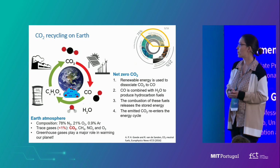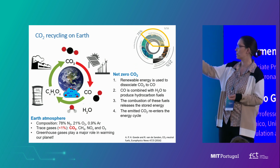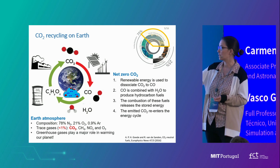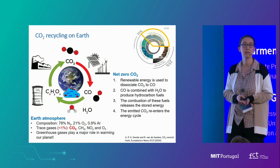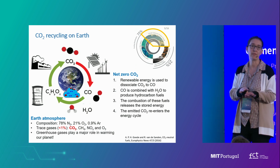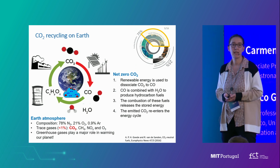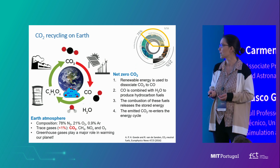So this problem of CO2 recycling is basically making use of the available CO2 in the atmosphere so that we can generate fuels through chemical reactions. And then, of course, those fuels create, again, CO2 that goes back to the atmosphere, but if we recycle it that way, we'll have a net zero contribution. So in this project, we're investigating the use of plasmas for doing that chemical conversion.